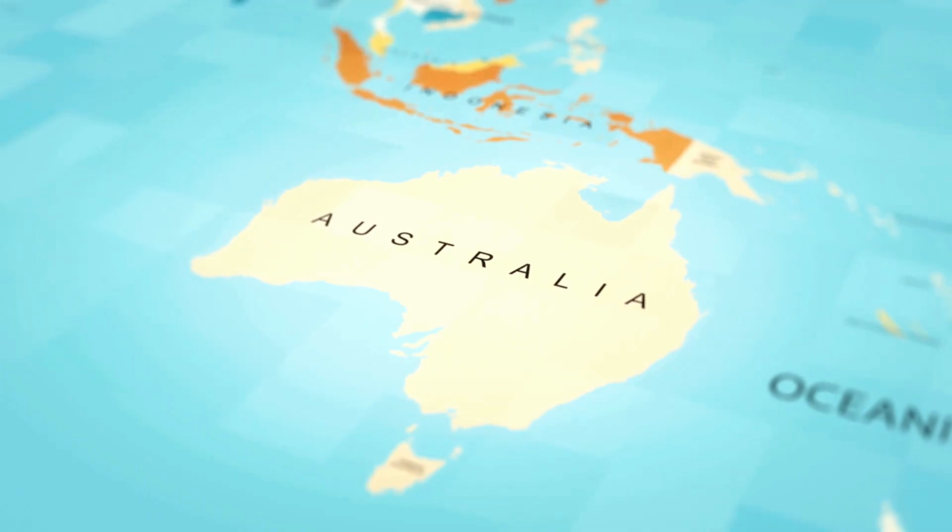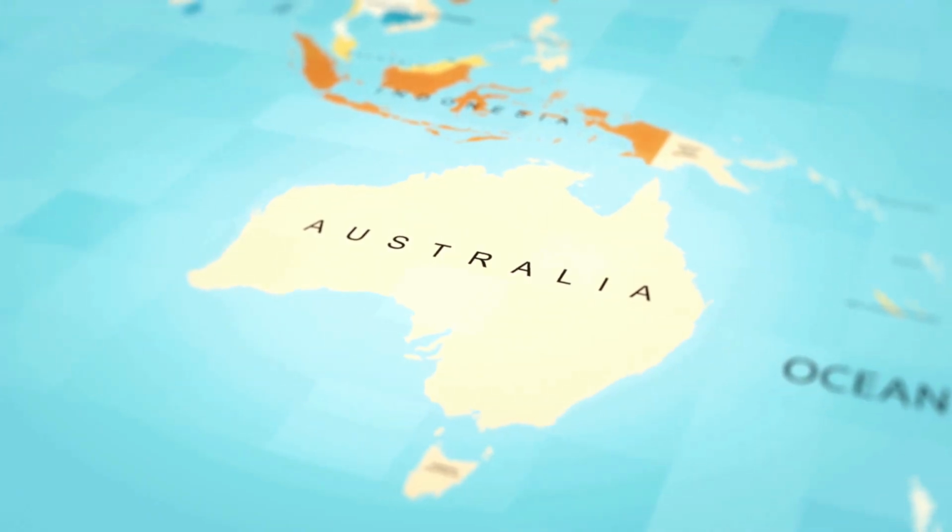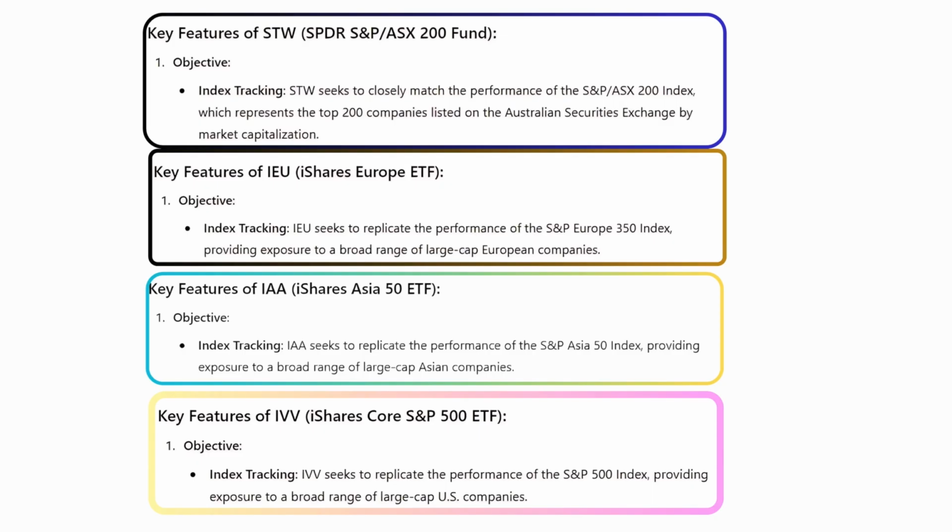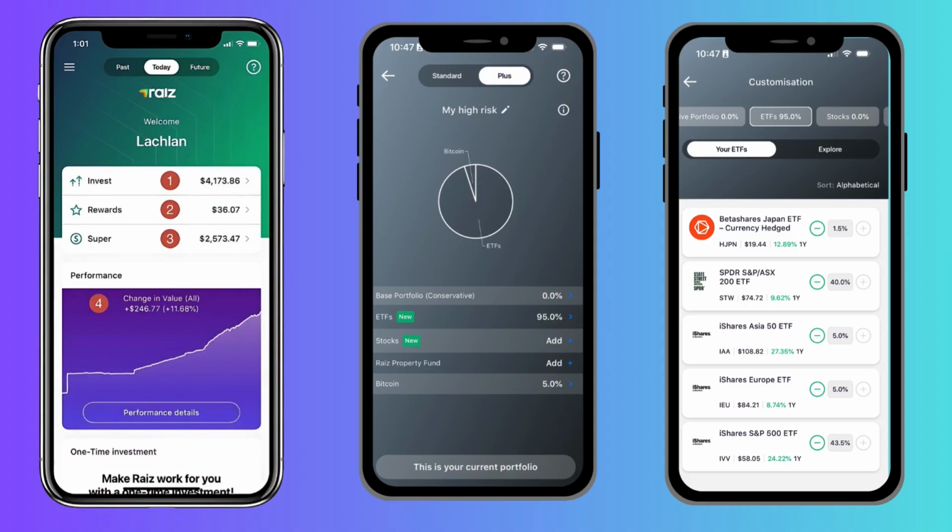And then lastly, another big portion of our portfolio, since we live in Australia, is going to be in Australian shares. So looking at these, the codes of our investments will be STW, top 200 companies in Australia, IEU, iShares Europe ETF, IAA, which is the Asia Top 50 ETF, IVV, which is the American Top 500 Companies ETF. We'll also be investing 5% of our portfolio into Bitcoin as a high risk, high reward play. And we will be investing a very small 1% portion into a Japan ETF.